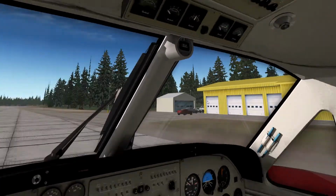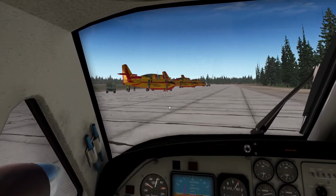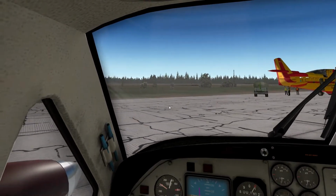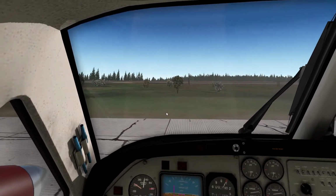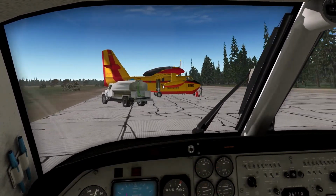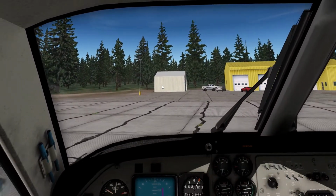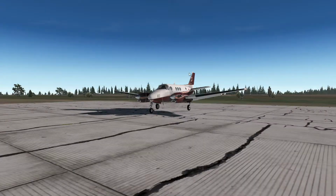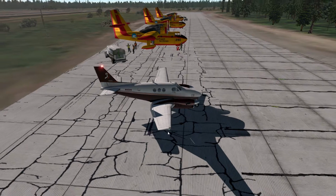Okay, that's been a good sightseeing tour around Tofino there. Well, I got a fuel truck there. You know what? I'm going to park here and say, fill me up. There we go. Not quite in line, but near enough.